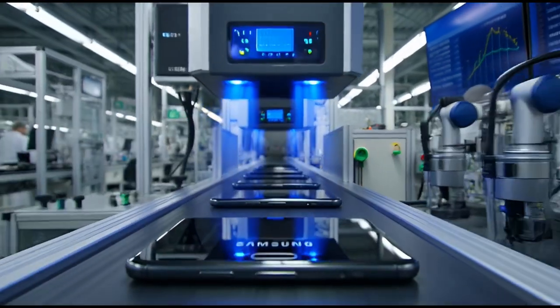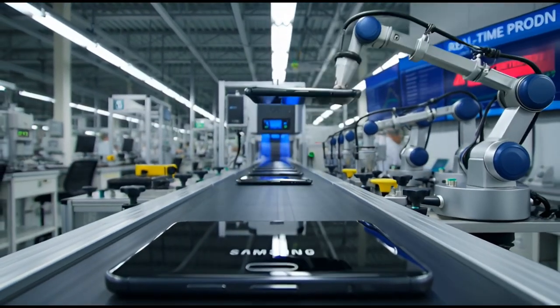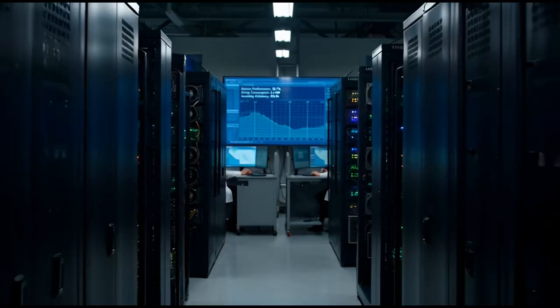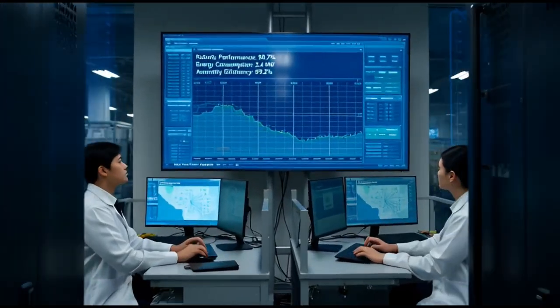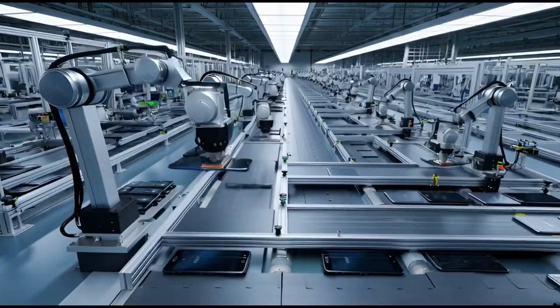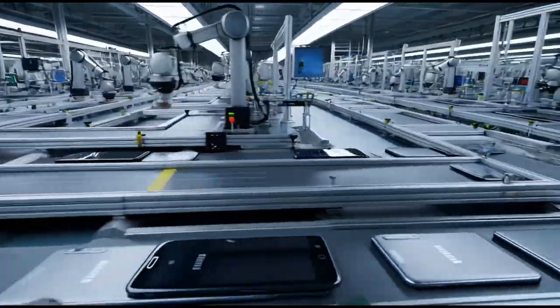Precision automation catches defects before devices ever leave the factory. Behind the factory floor, digital systems control every operation. Perfect synchronization allows Samsung to produce smartphones at massive scale.